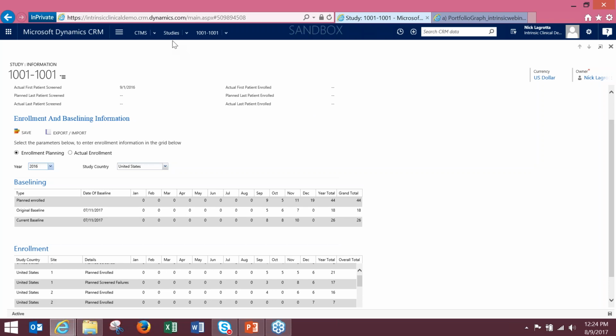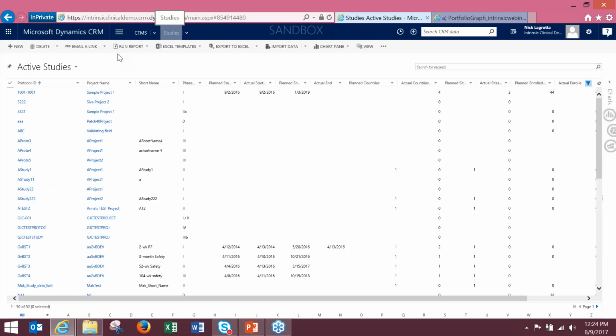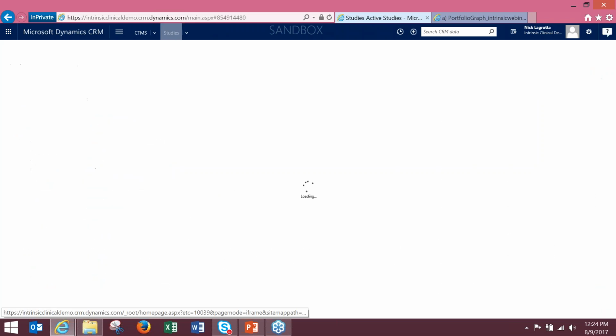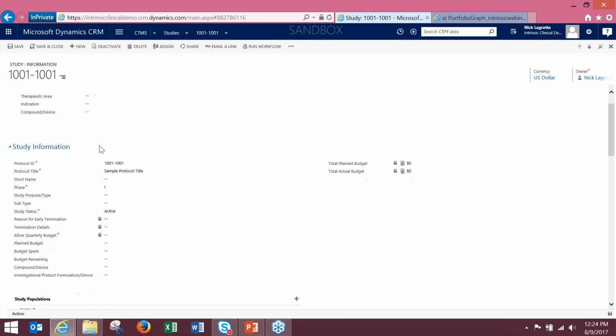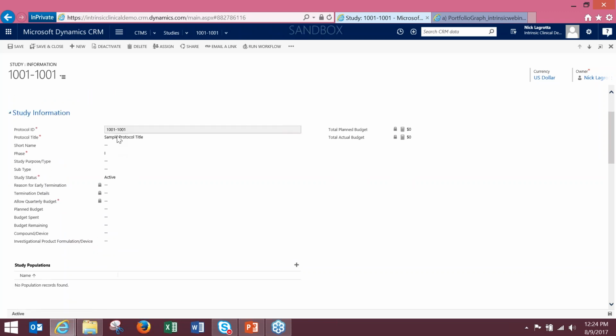So at this point, I just want to walk you through the system from the study down to the site level. As you can see here, we're just going to stick with our 1001 study. This is where you would enter your study information. You see there's some associated project level information at the top. Here's where you would enter your protocol ID, any information.